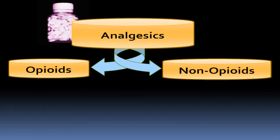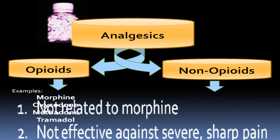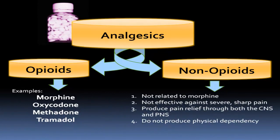Let's start with medications whose main function is pain relief, analgesics. They are divided into 2 general categories of opioids and non-opioids. The opioids are chemically based on morphine and include familiar drugs such as oxycodone and methadone. These were previously called narcotics. Non-opioid medications are not related to morphine and for that reason are not of concern regarding physical dependency. However, they are not as effective for severe sharp pain.